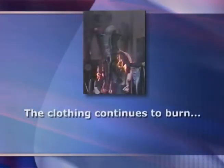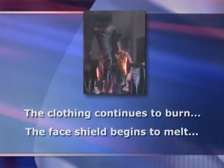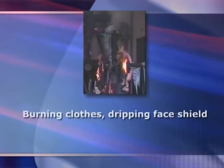As you have seen, the mannequin has two big problems. The clothing continues to burn and the face shield begins to melt. Combining the burning clothes with the dripping face shield material, the victim of this type of accident would suffer life-threatening burns.